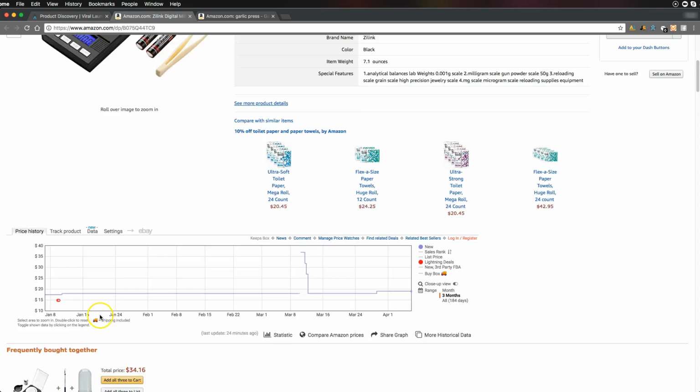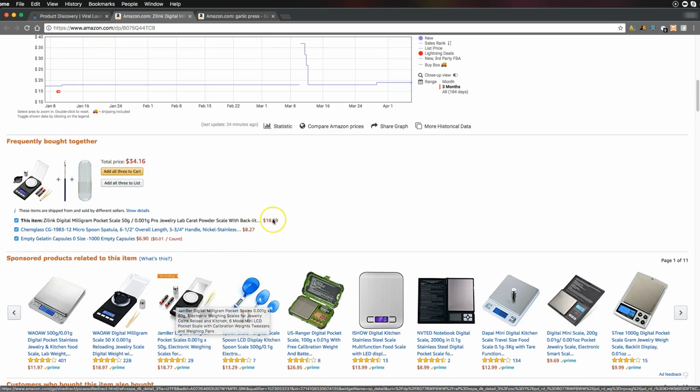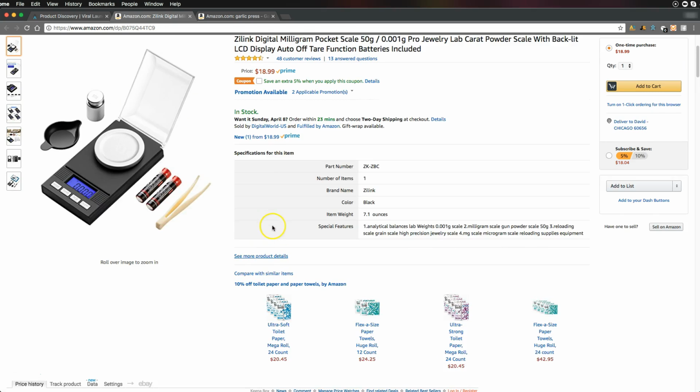It's different than what everybody else is selling on Amazon, because everyone's just selling the scales. You see this? Scale, scale, scale, scale, just a bunch of scales. And there's not enough people selling these sets. In order to stand out from the competition right now on Amazon, you have to be different. You have to think differently, and you have to think like an Amazon customer.